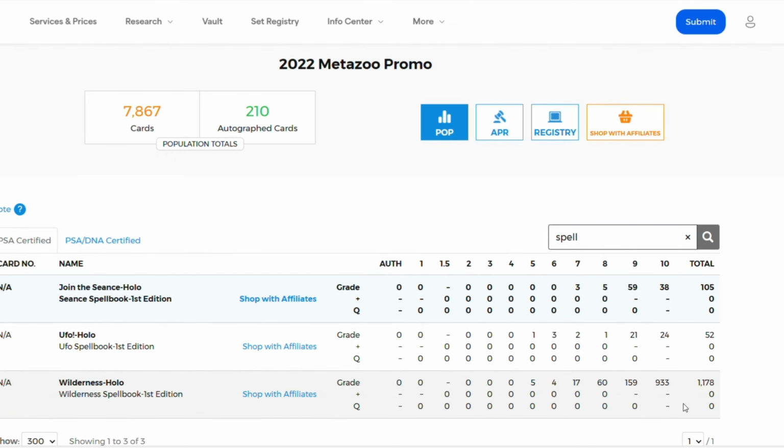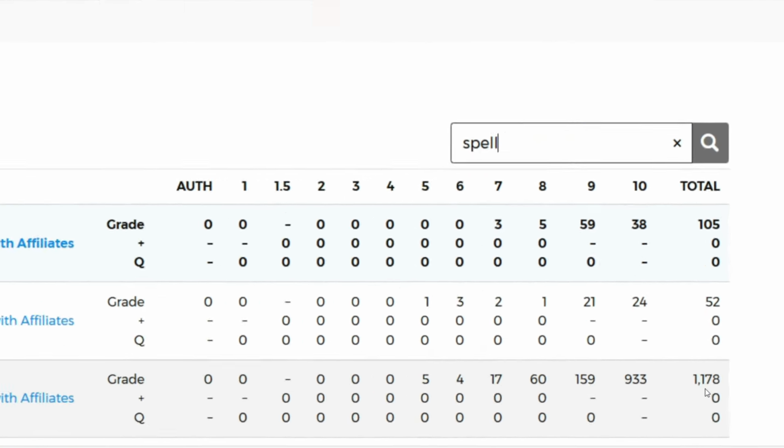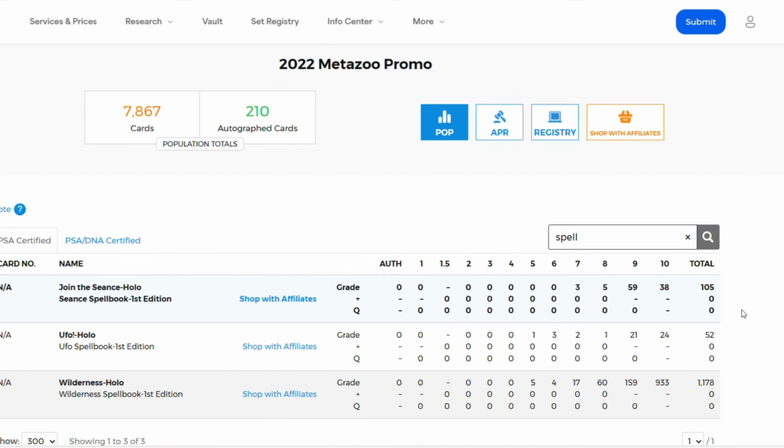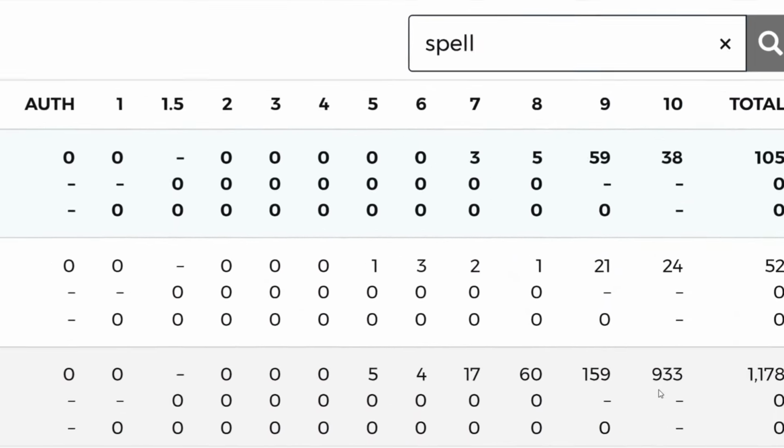Holy crap. Like I told you, right? Someone opened up like a million of those spellbooks, like a ton of them. So there's 1,178 of the Wilderness promo cards from the spellbook sent in, and 933 of them got a PSA 10. So did the PSA 7 sell for more because there's only 17 of them? Meanwhile, the PSA 10 has 933 copies. Besides, you know, first edition Full Hollow Mothman Cryptonation PSA 10, I don't know of many other cards that have this many PSA 10s from MetaZoo.